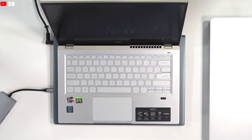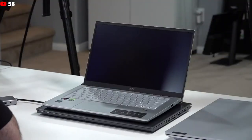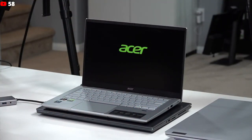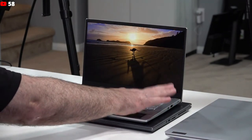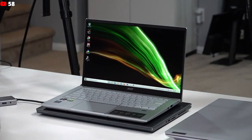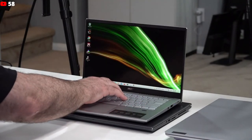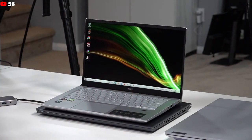We'll take a look at the display. It's a 16:9 display, which is probably my only gripe with it. It's 1080p, resolution 1920 by 1080, but it is a pretty color accurate display. It's a matte display, so you don't need to worry about glare or reflections. You can see here that this is a pretty bright display. I think it's about 300 nits, which is what they're claiming.